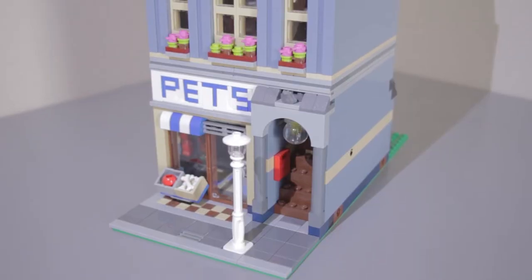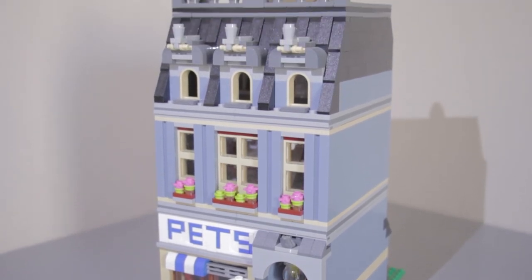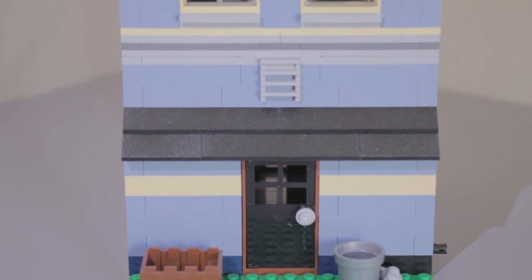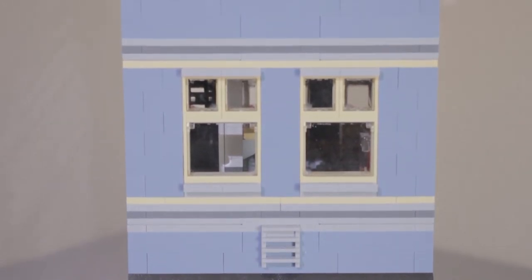Both sides of the pet shop are bare, just like the other building. It has the Technic pieces on the bottom so that you can connect it to another modular. I think the back of this building definitely has a lot of the character of the front of the building without having to go into the detailing that it does.